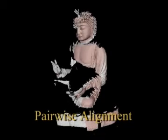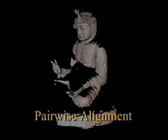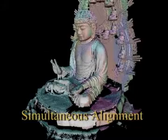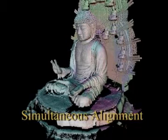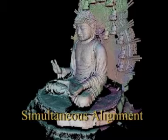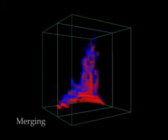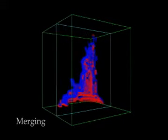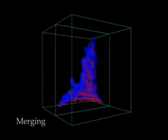First, 180 range images were converted into a triangular-based mesh model. Then all partial mesh models were aligned together, avoiding error accumulation by using our simultaneous registration algorithm. After aligning all mesh models, our octree-based parallel volumetric view merging algorithm was applied to determine the consensus surface and generate a unified mesh model of the Great Buddha.